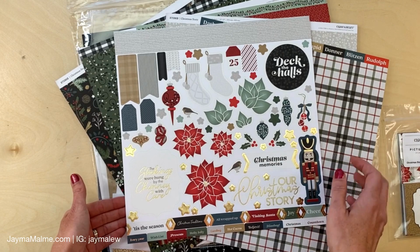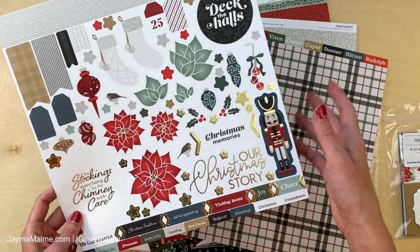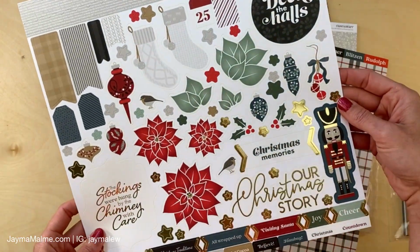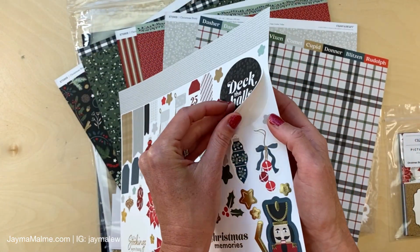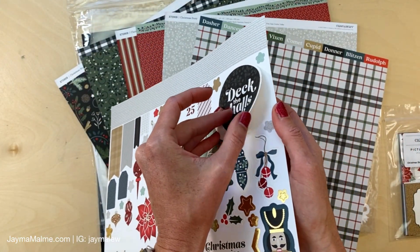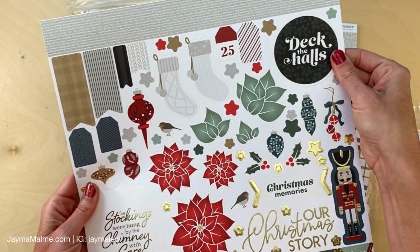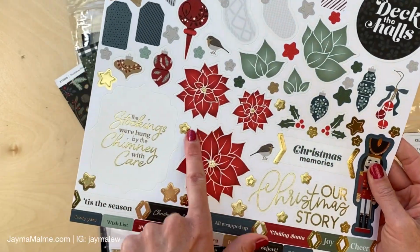Now let's go to the paper pack. The paper pack and sticker sheet is what I always get because I love the stickers. And look at how beautiful those gold foil accents look on this sticker sheet. It's so pretty. If you're not familiar with Close to My Heart stickers, they are a nice, heavy, high quality cardstock sticker. So really, really nice, and they're perfect for scrapbooking or card making. Look at how pretty these poinsettias are.